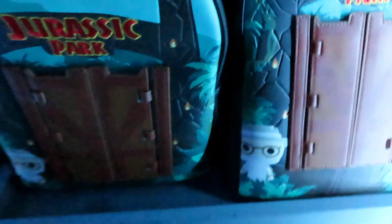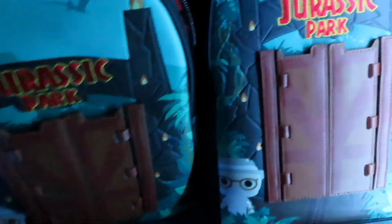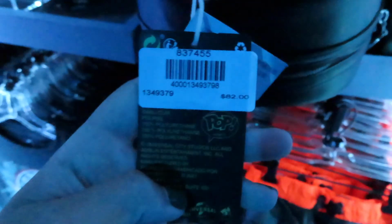The inside of this backpack has the Jurassic Park logo, as well as the Pop Funko logo. You could fit a lot in this bag, and I think that this would be a really nice theme park bag to have. And let's see, how much is this? This is $82. Nope. Oh, in the back.